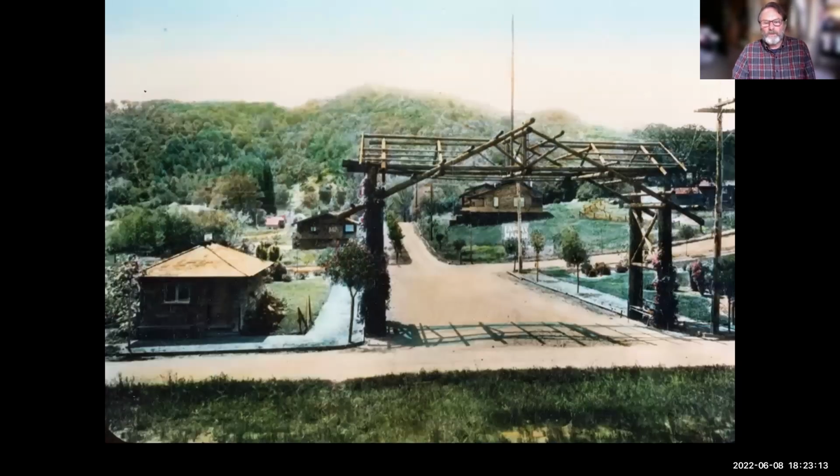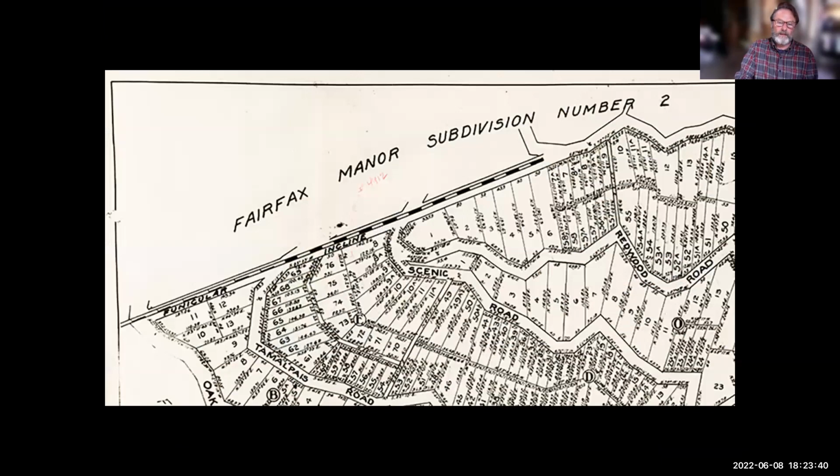Here's an early view that Bill Allen and I found, a hand-colored magic lantern slide, actually, that is the entrance to Fairfax Manor. This is the eastern entrance over towards Fairfax Lumber. You see they had that beautiful little rustic log awning, and nicely laid out streets and a sign. And that subdivision map showed the funicular incline railroad that was a way to not only attract buyers of these lots, but as a way to get up to your house and somewhat of a tourist attraction.